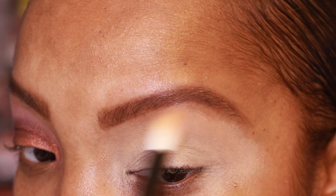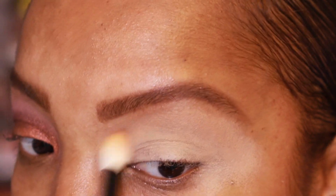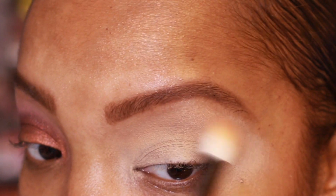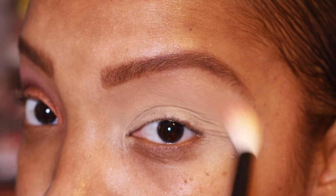in the crease. And I'm like, can we see the shade? It's a nice peachy shade. It'll give our shadow something to blend into. But this shade is very, very light, to be honest. We'll see how it plays with the other shadows.